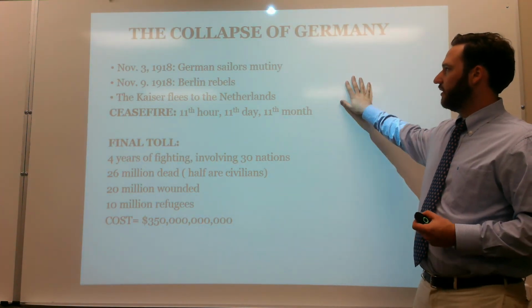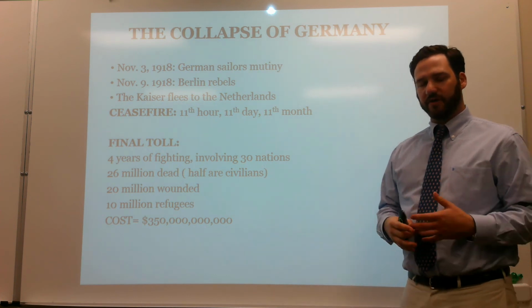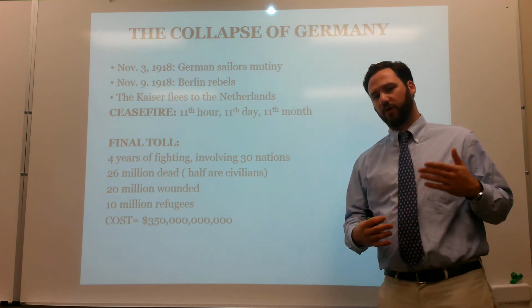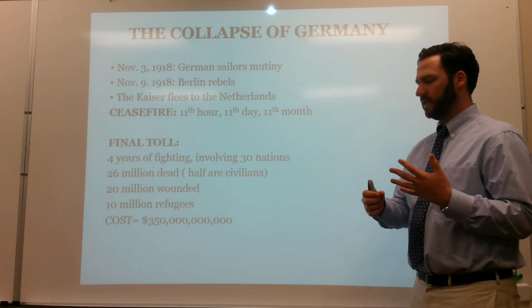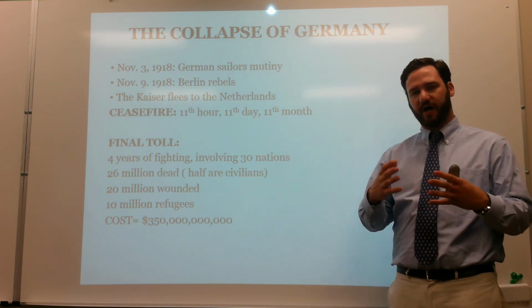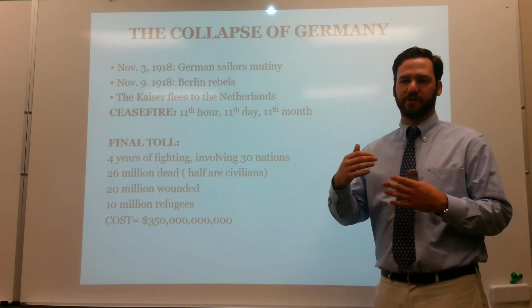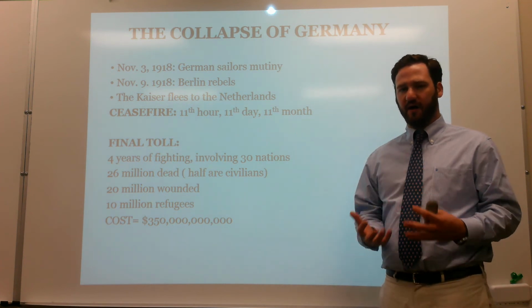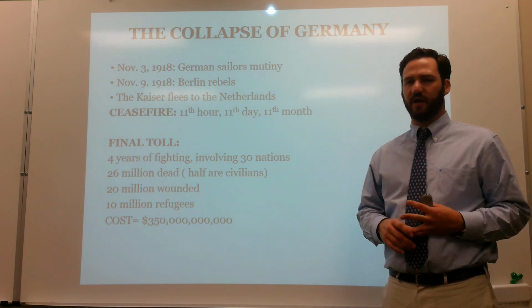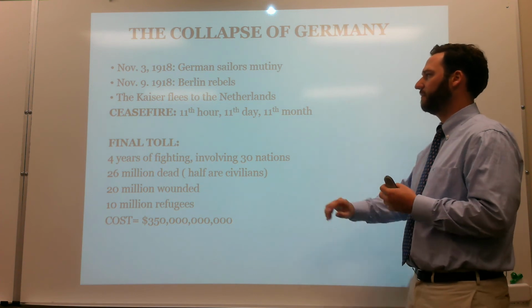Germany is unable to take Paris in their spring offensive. The French, the Americans, and the British pushed them back basically to the Belgian border. By the fall, November was not going well for Germany. Their economy has been in total war mode for 4 years, and the economy just cannot keep up. The British blockade has starved out the German people. Right? There's not enough food, there's not enough supplies, people are dying of starvation, famine kind of conditions in Germany.